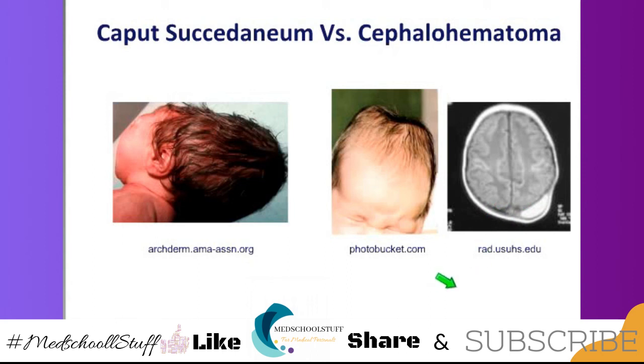Now, it would be worse if their heads weren't flexible. It would be worse for the mother, too. So I was on service last week, and we had a baby that came in at 13 days of age who was having episodes of apnea and had to get intubated. And as part of the workup, had a CT scan done of the head. On physical exam, the baby had a cephalohematoma. That's not what was causing the problem. We'll get back to that issue later, okay? But they did a CT scan because of that, and the cephalohematoma looked just like that.